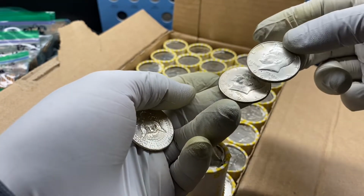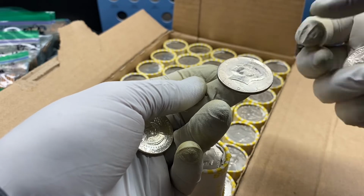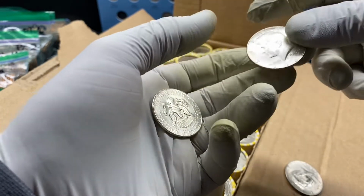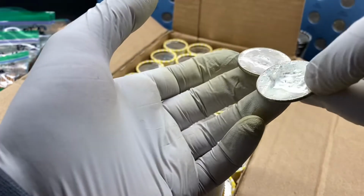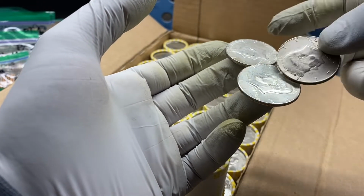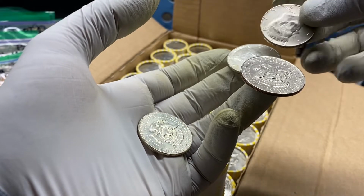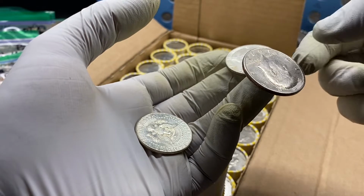Here's 2 that I've already had from previous finds. Okay, let's see if the silver sounds like that. 1970, could it be? That sounds like silver. It looks like silver, but it's a 1970. What? Here, let's do this. Let's do a guaranteed silver. And that's a 1972. That sounds different.